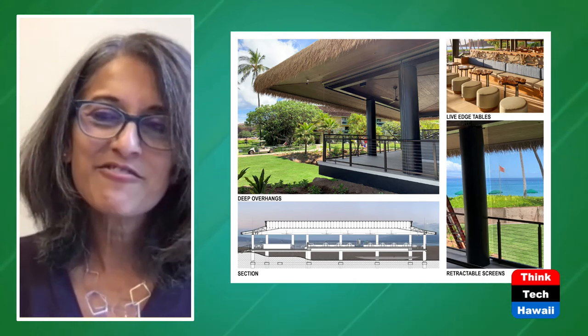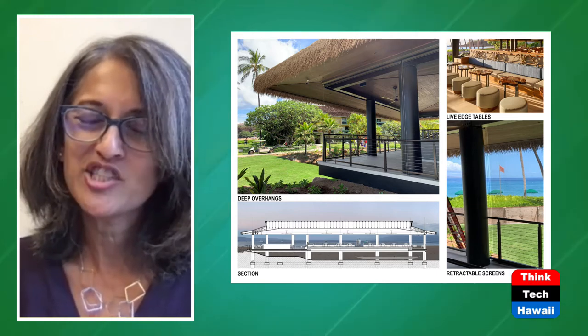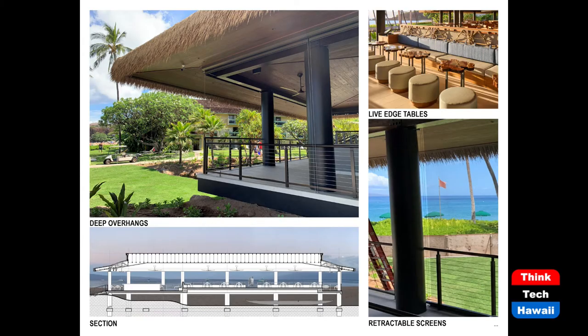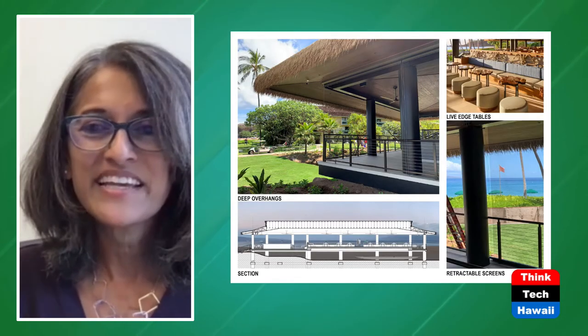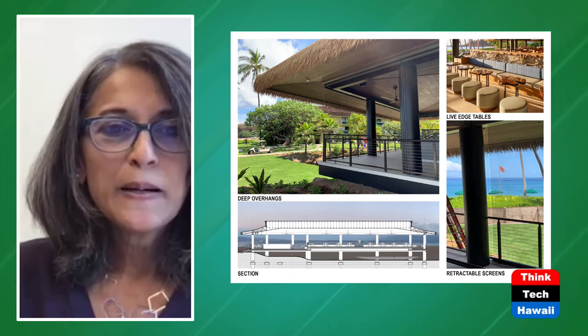You'll also see on the bottom right image, you have to actually strain to see it, but there are automatic retractable mesh screens, which allow us to have some protection from the wind and rain. But you can see that they're fairly transparent. And that actually goes through the entire perimeter of the restaurant. So just simple things that helped us keep this building without AC and yet comfortable.